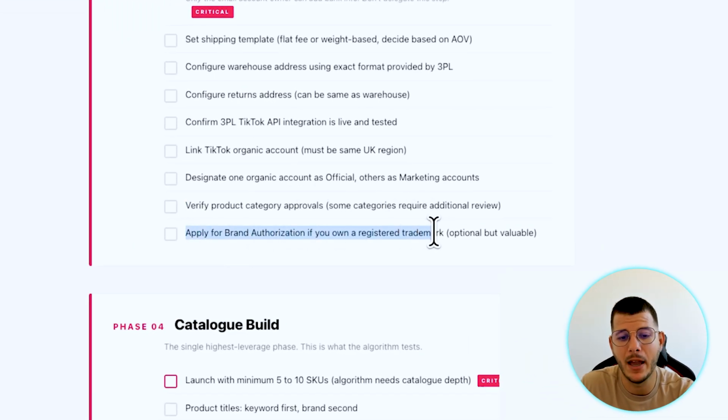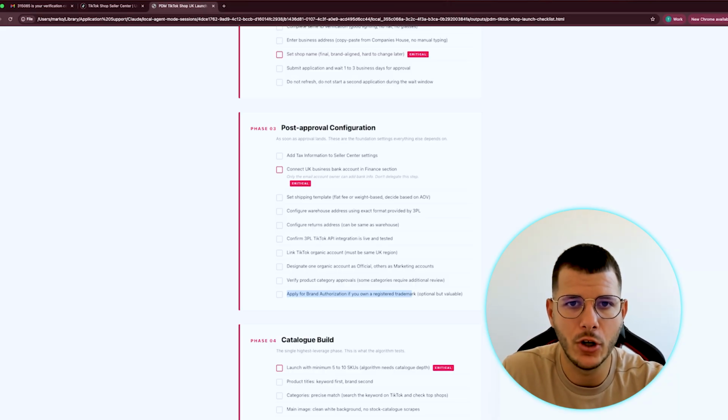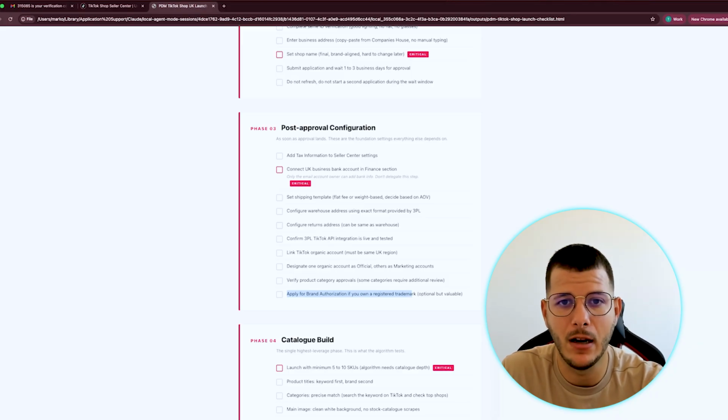And then ideally you will apply for a brand authorization if you do own a registered trademark. This means if you do this step, which is not mandatory but is encouraged, no other brand on TikTok Shop will ever be able to sell knockoffs of your product, which is really important.